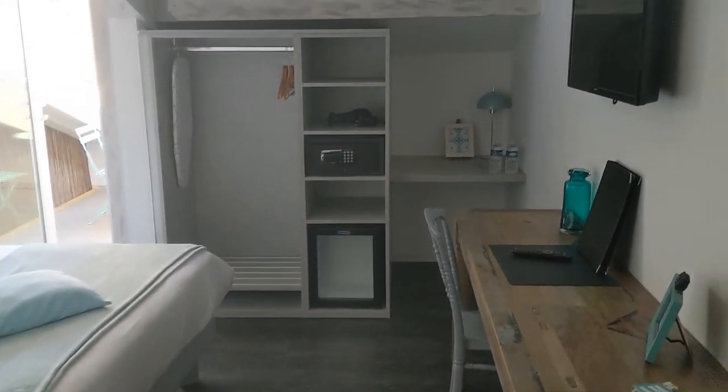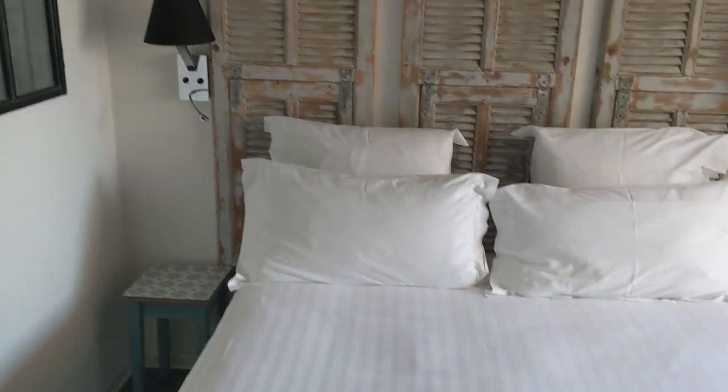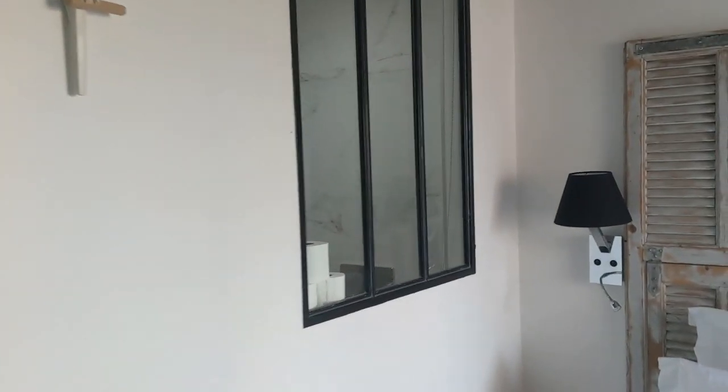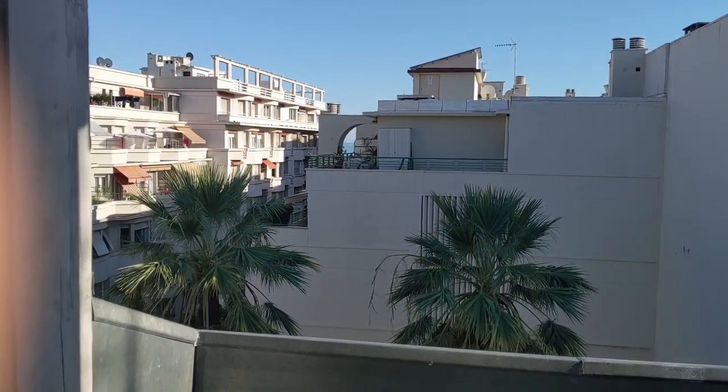So we just arrived at our hotel in Nice. Some cute, kind of kitschy decor. The bed is super cute, and we're actually in the roof of this building, so it's more of a lofty feel, but it's really sweet. The only thing is, again, we have this clear window into the bathroom, but we have a little terrace with the sweetest little bistro set, and you can even see the sea.